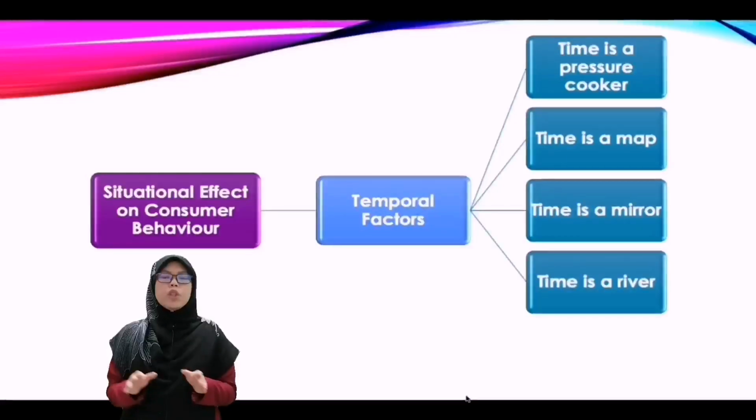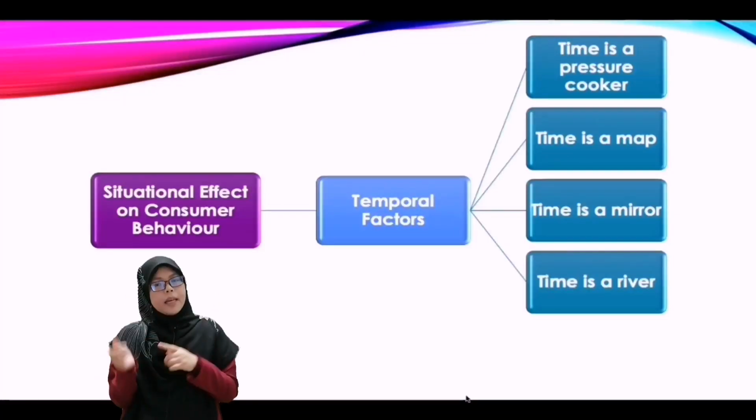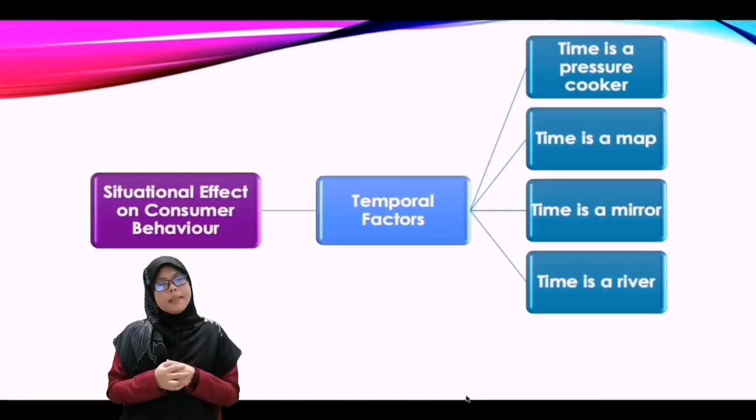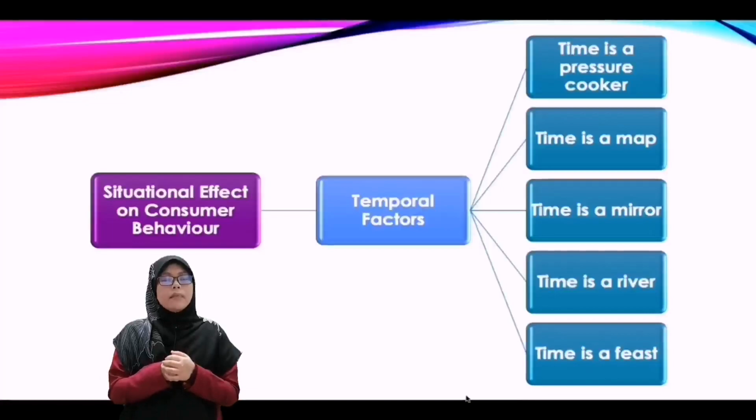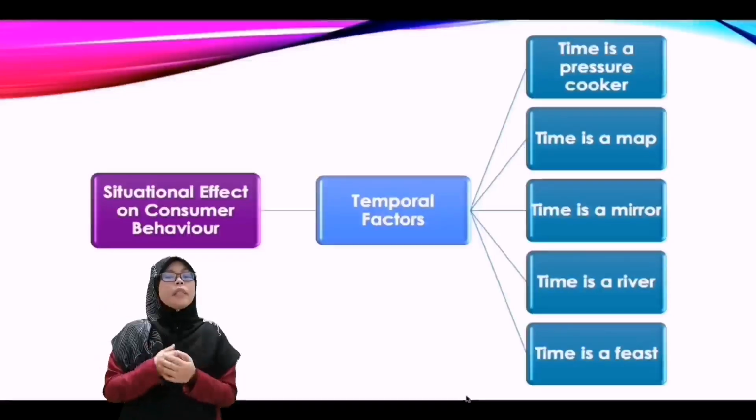These women are usually spontaneous in their planning orientation and have a present focus. They go on unplanned, short, and frequent shopping trips. Fifth, time is a feast. These women are analytical planners with a present temporal orientation. They see time as something they consume to pursue sensory pleasure and gratification, and for this reason, they value hedonic consumption and variety seeking.